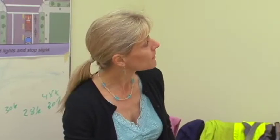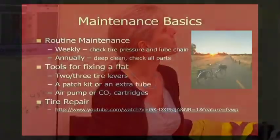So I do that about once a week, unless I come home and I'm just a complete muddy mess or something, and then I'll have to go through that more. But usually about once a week I clean my bike like that. A little OCD, but everybody's got their own preference.